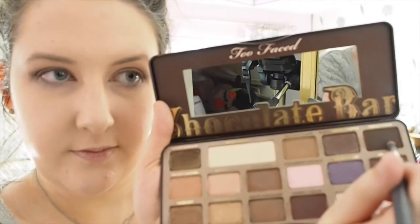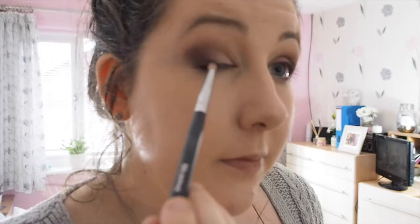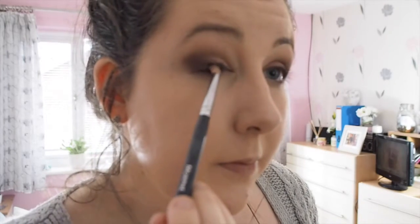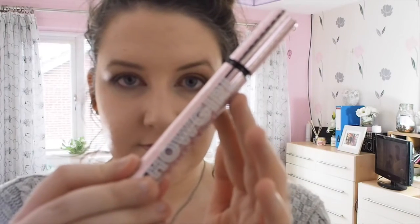And taking this darker shade here, Triple Fudge, I do have to apologise, this is when my footage does go out of focus a little bit for some of the video, but I'm just applying that into the crease, and then I'm also tightlining it across my upper lash line there as well, just to get the smokiness into this look really. And then applying my favourite mascara currently, which is the Barry M Extra Volume Black Showgirl Mascara. I absolutely love this. I'm just applying 2 very generous coats of this mascara and then cleaning up any mess that I have made after.